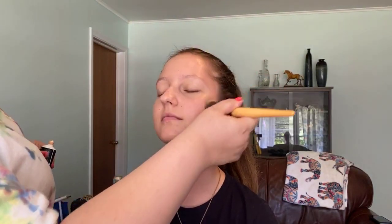Now this product you don't have to set with powder, but we are because I also have the B-Fit powder that we're going to set it with. But before we do that, this is a new product. I got it yesterday. It is the B-Fit Lip and Cheek Tint. It only comes in one color. It is $14.90. I used this for the first time yesterday, just kind of testing it out. I'm going to apply it directly to my beauty blender and then to my face.